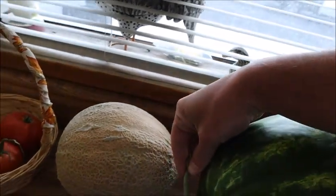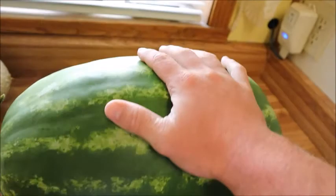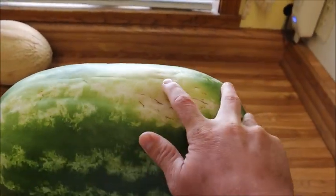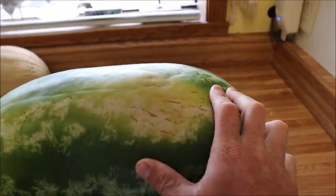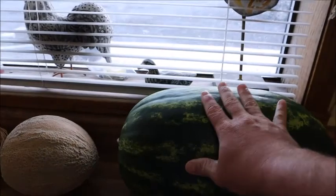Once the stem snaps off clean, and she's got a big yellow spot like that, see that there? You know she'll be ready, and you know she'll be sweet. Something you want to know in your girlfriend too.